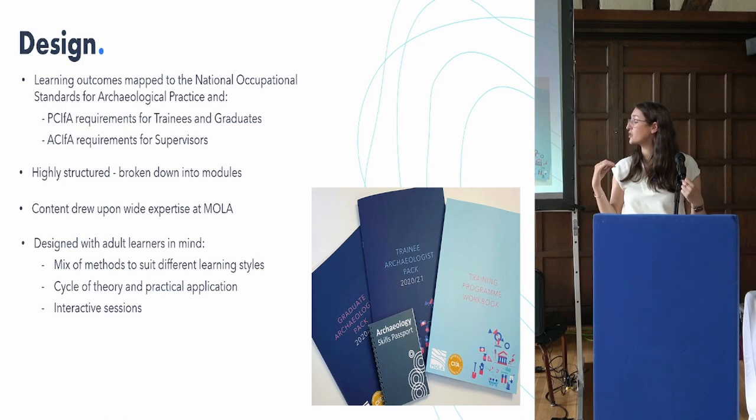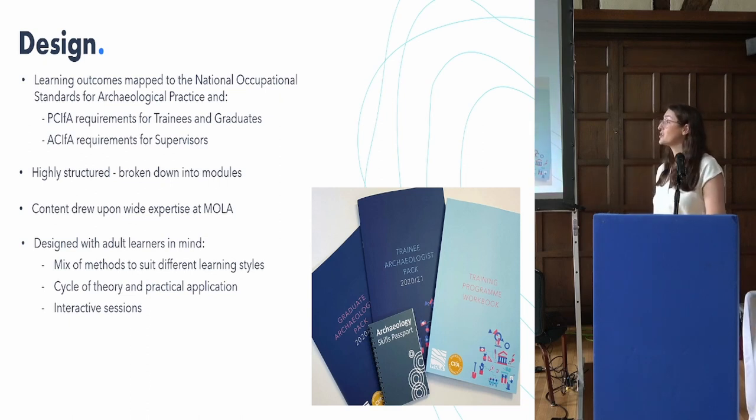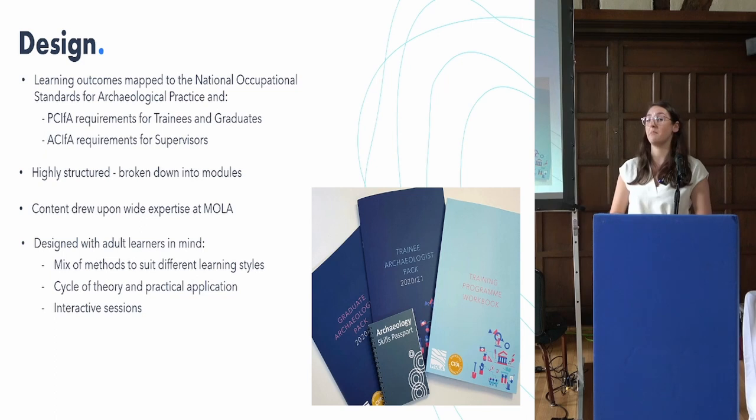When we came to writing the content, we made sure we didn't do it in isolation. It was just me and one other person at the start, and I think 2 people writing how to be an archaeologist is a bad idea. So we asked lots and lots of different people at MOLA to add something in, contribute, and that was a nice boost to morale as well. And crucially designed with adult learners in mind. We were conscious that some people wouldn't have been in a learning environment for many years.